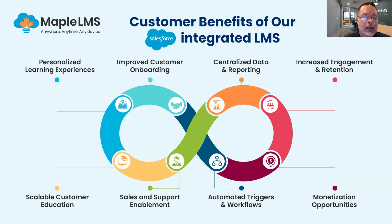This means we can align education directly with the customer journey, driving their engagement when it matters most. And ultimately, this results in higher renewal rates, loyalty, and satisfaction, which directly benefits your bottom line. I did want to talk about one of our current customers and a particular case study.